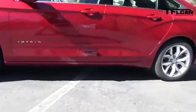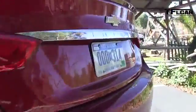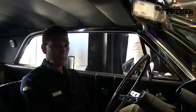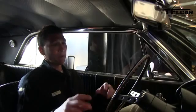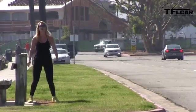Stylistically, since we're not differentiating except on the LS model between the LT and the LTZs, since we're not differentiating by engine, we wanted to make sure that visually the LTZ model is set apart. So the LTZ model gets very slimline, beautiful integrated rear tailpipes in the rear fascia. So that's with the LTZ regardless of engine.